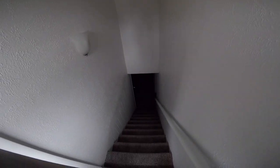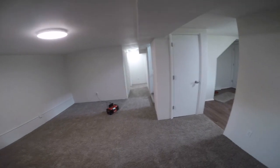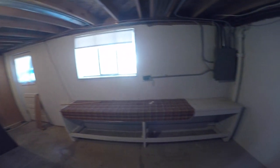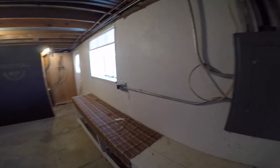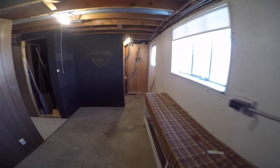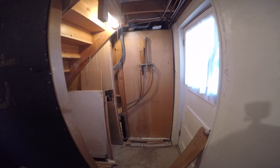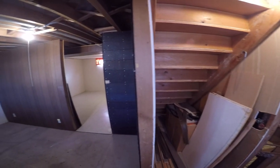New flooring on the stairs. This is where a lot of the work happened down here. It was all wood paneling with that wood chipboard behind most everything. Got rid of all of that, and then framed it up for sheetrock and sheetrocked it. There were just a few corners that needed a little bit of fixing so that you could sheetrock around corners and not have just pieces of sheetrock hanging off the end of the wall.